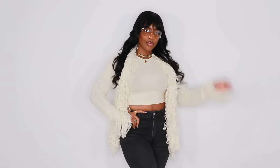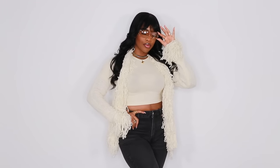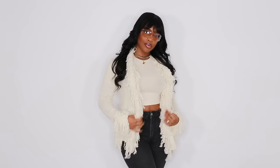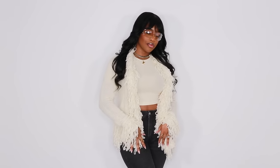But other than that, this is super, super cute. I love this. It's not a super oversized fit, but that's fine. I feel like for something like this, I would want it to be a little bit more fitted because it has such an exaggerated collar and sleeve.